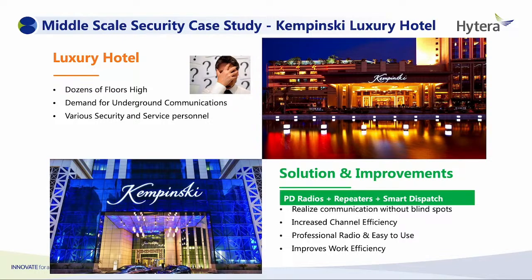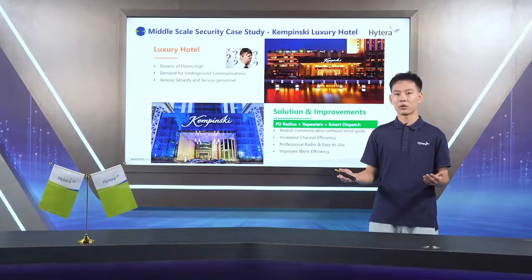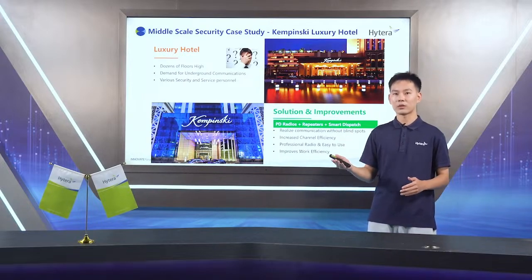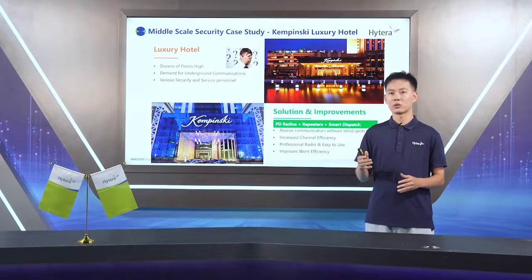Below are several typical cases of middle-scale security. The first one is Kempinski Hotel. As a global luxury hotel, Kempinski has very strict requirements for security communication. At the same time, the hotel has high floors, many customers, and complex internal environments. We provide them with the PD radios, repeaters, and dispatch platforms for joint use, which achieve blind spot-free voice communication and improve the user work efficiency.